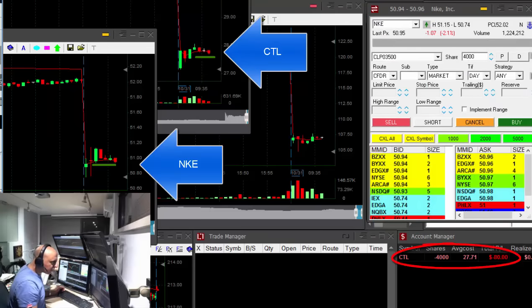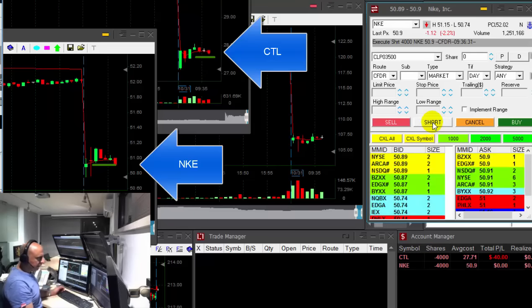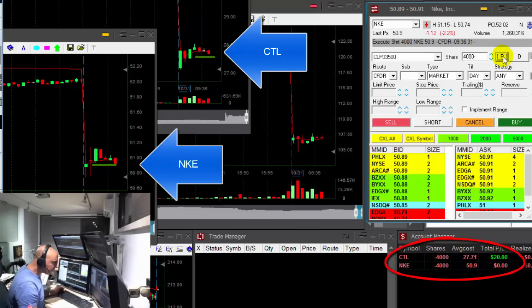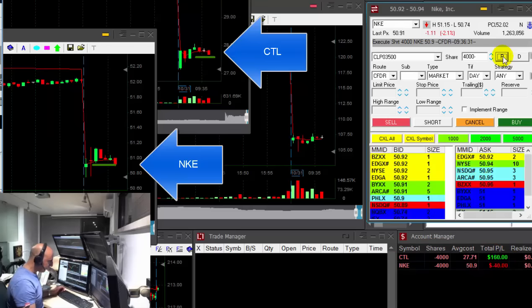About to short Nike too, probably at 1590. If it goes down just a few cents, I'm going to short it. Okay, 1590, shorting. I'm short Nike. Both of them moved out of the range. They look good for some more downside continuation, both of them.